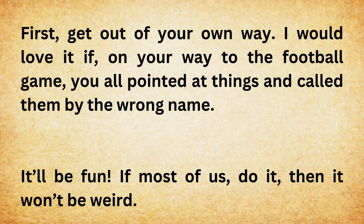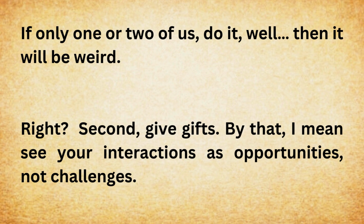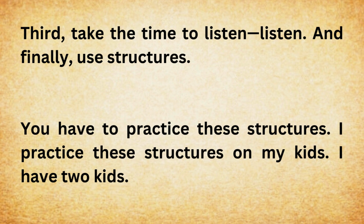First, get out of your own way. I would love it if, on your way to the football game, you all pointed at things and called them by the wrong name. It'll be fun. If most of us do it, then it won't be weird. If only 1 or 2 of us do it, well, then it will be weird, right? Second, give gifts. By that, I mean, see your interactions as opportunities, not challenges. Third, take the time to listen. Listen. And finally, use structures.